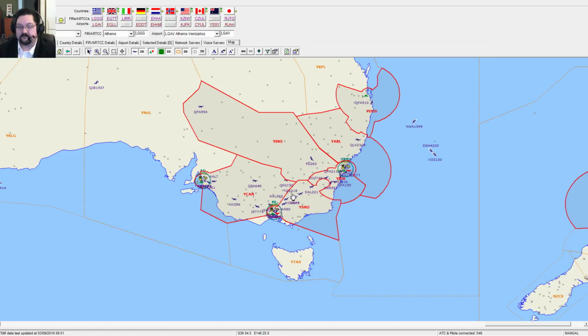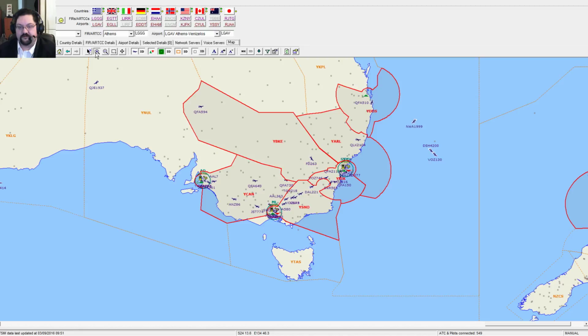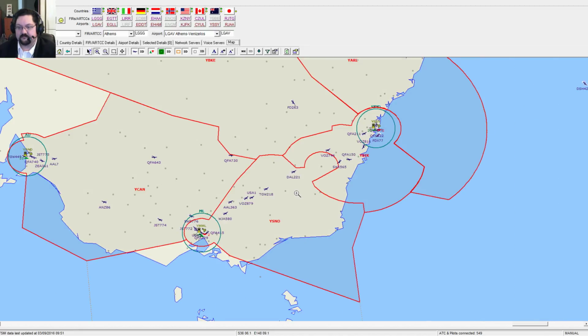Melbourne, Jetstar 775 with you. Jetstar 775, Melbourne Centre, can I climb flight level 370? Climb to flight level 370, Jetstar 775.